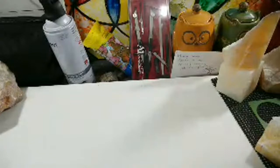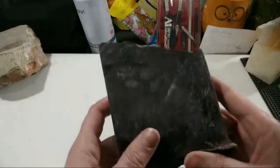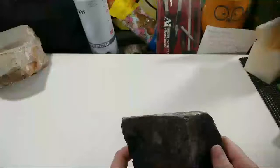So I recently sold this beautiful charoite from Russia. It's very hard to see, but it has on. Are you guys seeing that too?